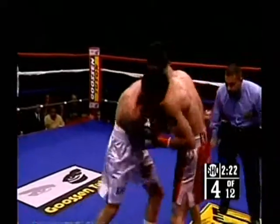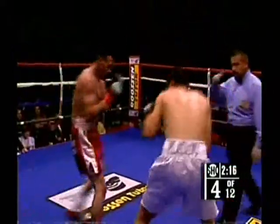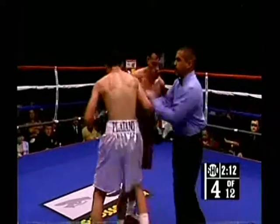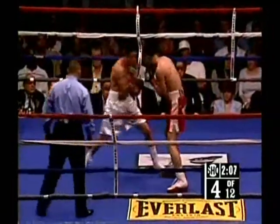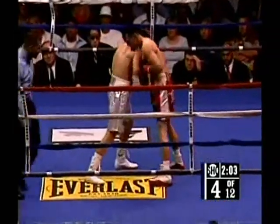We've got 3 rounds in the books, and is Guerrero pitching a shutout? I think so. Each round, I mean, the first round was a 10-7 round. The second and the third, by smaller margins, Guerrero's rounds. The third, you could argue, was for Diaz. Well, Guerrero's exerted a lot of energy because he's thrown a lot of punches.